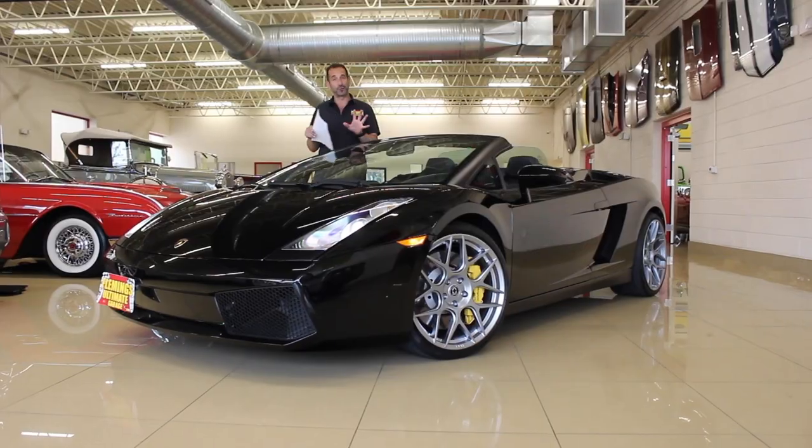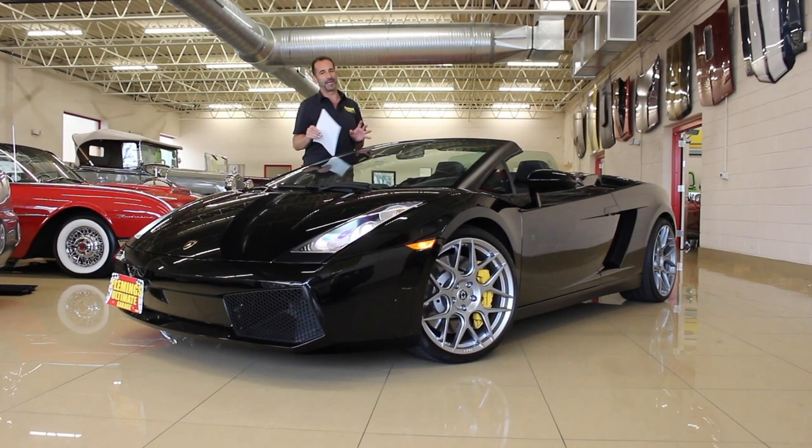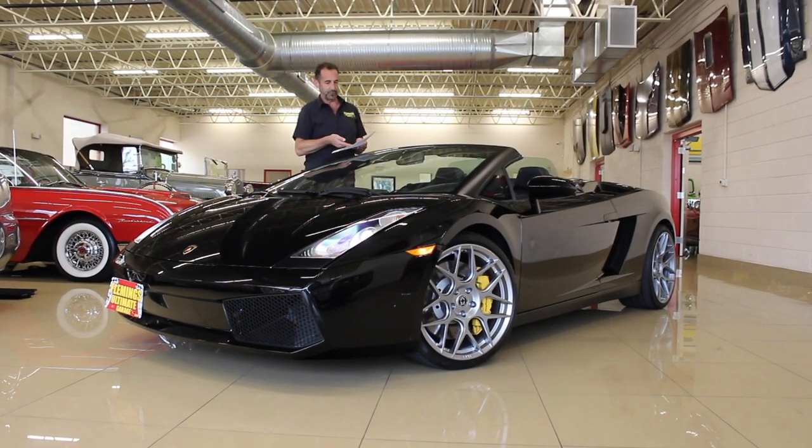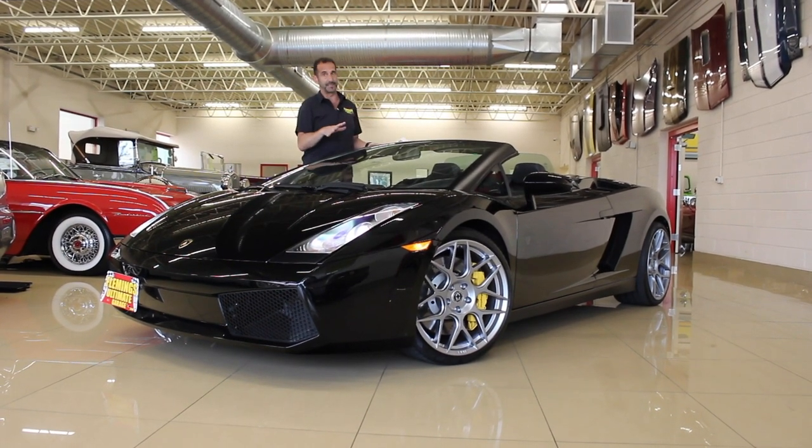It's hard to go wrong with the triple black Lamborghini Gallardo, right? Hard to go wrong with that. Throw in a lot of the options. I wanted to run down the list real quick. The optional rear view backup camera, which is really nice because these are not super easy to see out of, right?